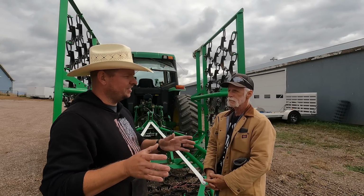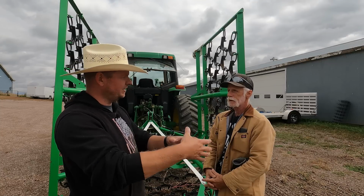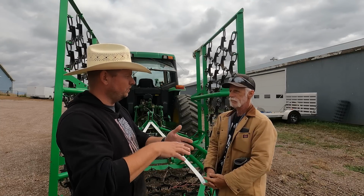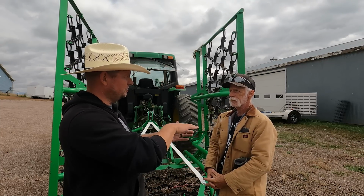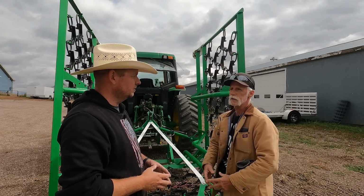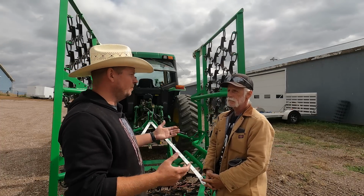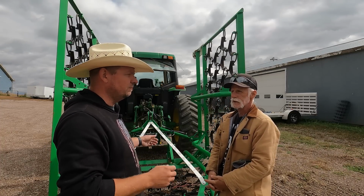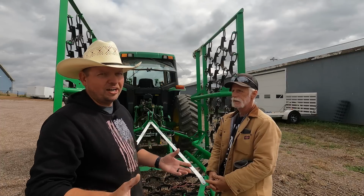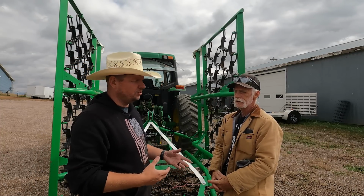Also, I think you're going to have better luck backing into areas. Cows like to hang out in the corner of fields, so if you have a lot of manure build-up there, you could back it right in and clean that out. Which you showed earlier in the corral over there. Exactly, backed right in. So for that, I would give the edge to the Hustler. Absolutely.